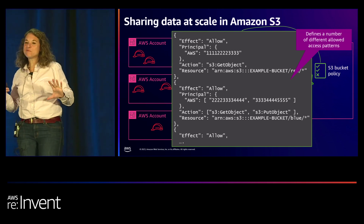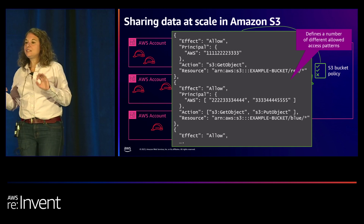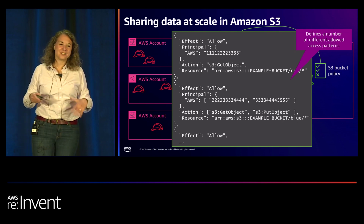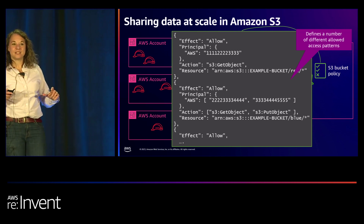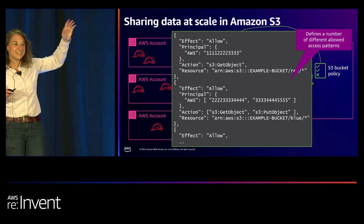By my very rough arithmetic, this lets you talk about maybe mid-10s, like 30, 50, that kind of number of these use cases. It depends on the length of the strings, but I'm in the right ballpark for order of magnitude. And you start to add these statements. How many of you have ever started to write a bucket policy that starts to look like this? Yeah, you probably have.